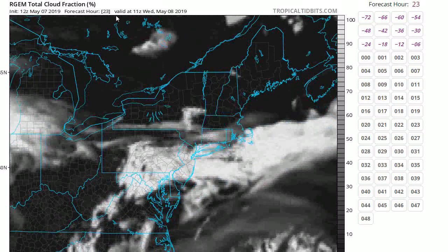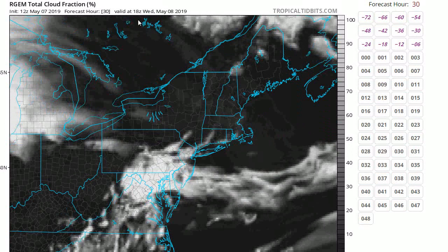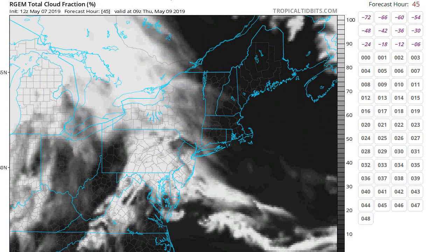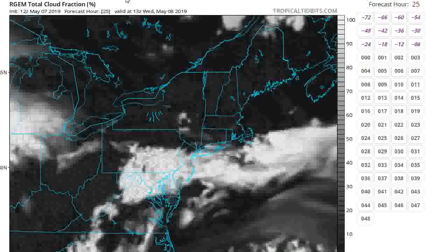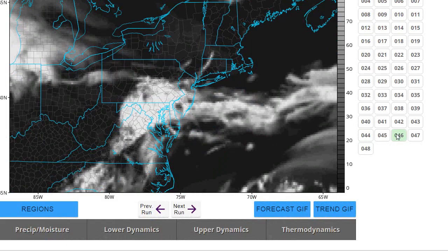Front comes through, gets hung up. That's the problem. It gets hung up to the south because of that damn ridge. But folks upstate in Albany are going to have a nice clear day, maybe. There'll be more sunshine there than here because, again, we're dealing with the stalled front, so it'll also be cooler there, too.